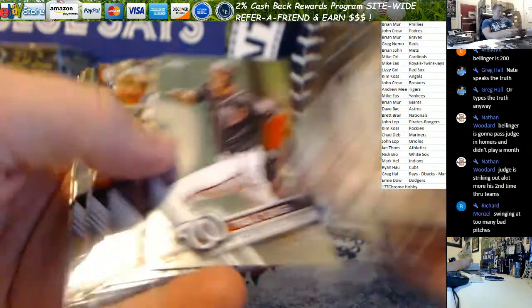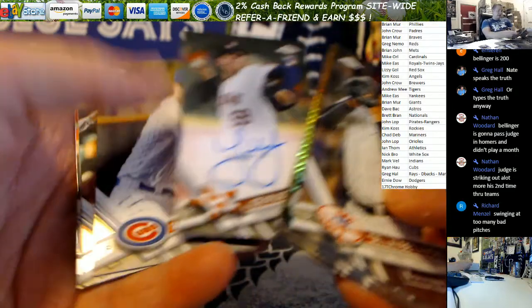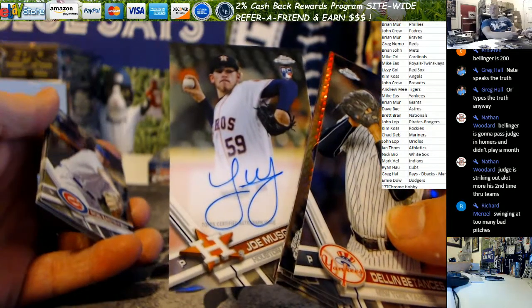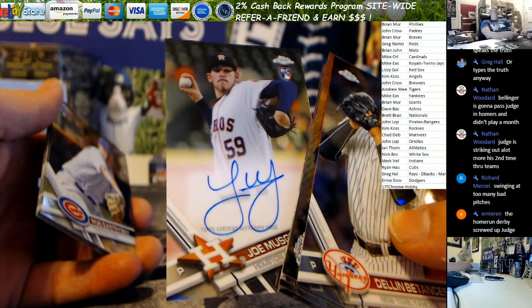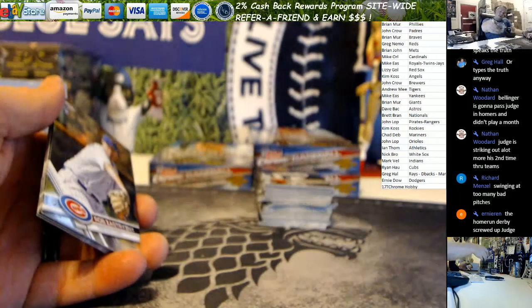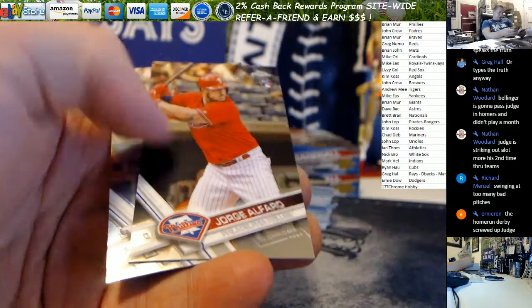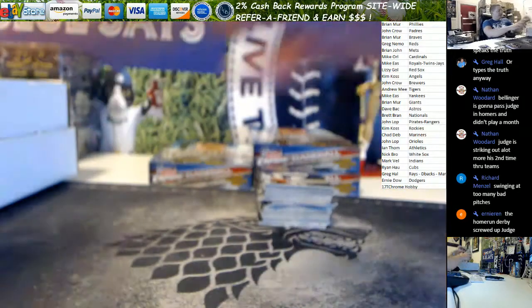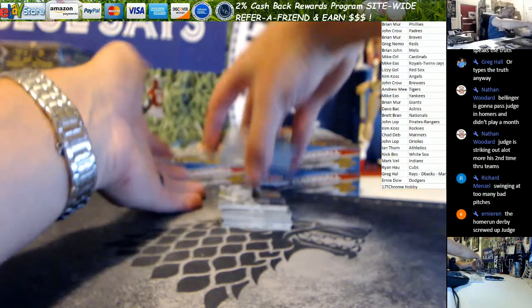Kimbrel Prism. Joe Musgrove for the A's. Oh my god, Joe Musgrove. Well, we got three whammies in this. Can I name them all? I can't. Joe Musgrove. I already forgot the other two. Brett Gardner, Refractor, and Puig. Three ultimate whammies, I should say.